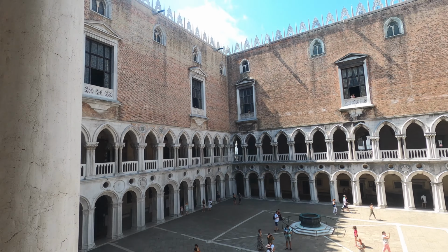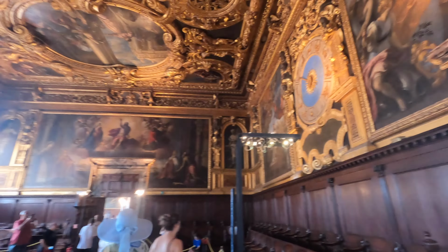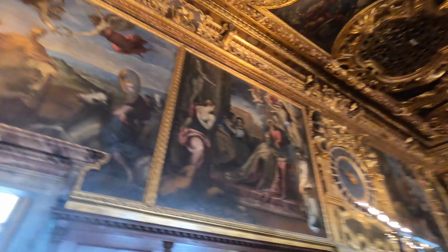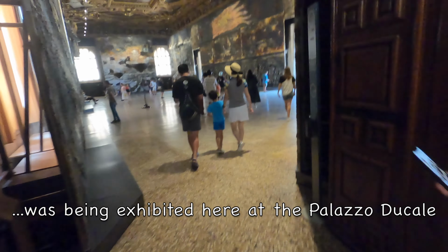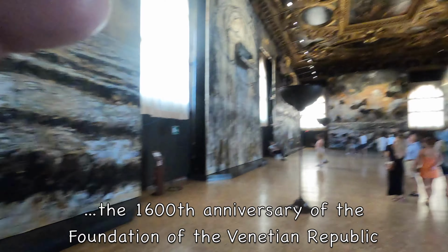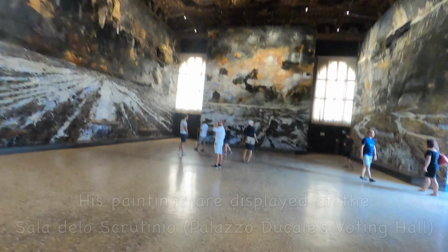And this is a view of the inner courtyard of the Palazzo Ducale. It was really an interesting walk through the many rooms of the Doge's Palace, filled with frescoes, paintings, all preserved from previous centuries. The famous German artist Anselm Kiefer, no relation to another great man, Anselm Rau, was being exhibited here. His paintings were being exhibited here at the Palazzo Ducale. This was part of the celebrations to commemorate the 1600th anniversary of the foundation of the Venetian Republic. His paintings are displayed at the Sala dello Scrutinio, or in other words in English, the voting chamber of the Palazzo Ducale.